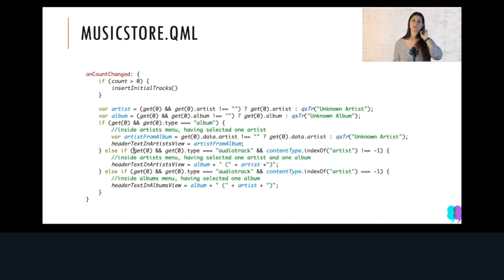So we see the music store, for example, we are inside the onCount change function. This is where the playlist of songs has changed. Either we have more songs added or fewer songs. And we can see that what it does is, for example, it gets the artist, it checks whether the entry exists, and then whether the artist property is not empty. So then it returns the property, otherwise it returns unknown artist. And it does the same for the album. And the rest are specific functions regarding the header text in artist view, so some application-specific stuff.